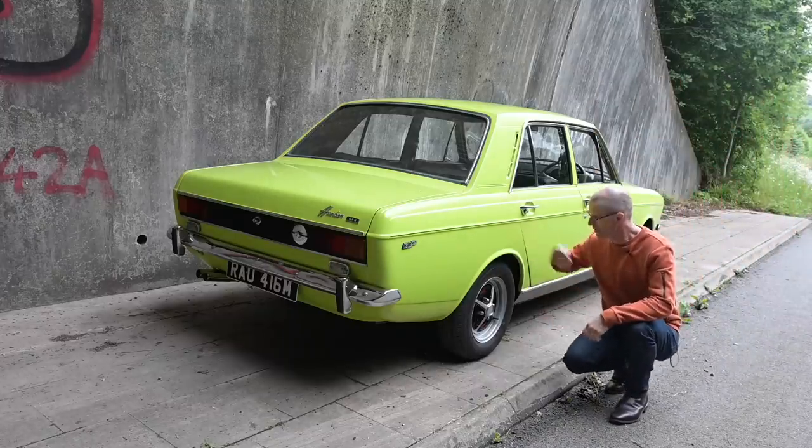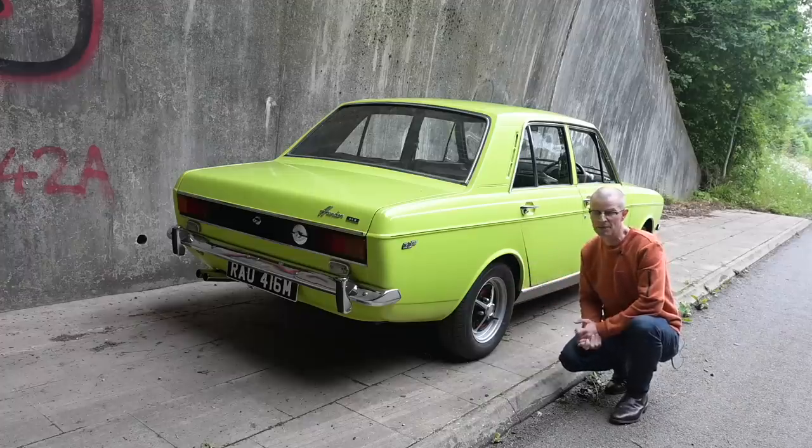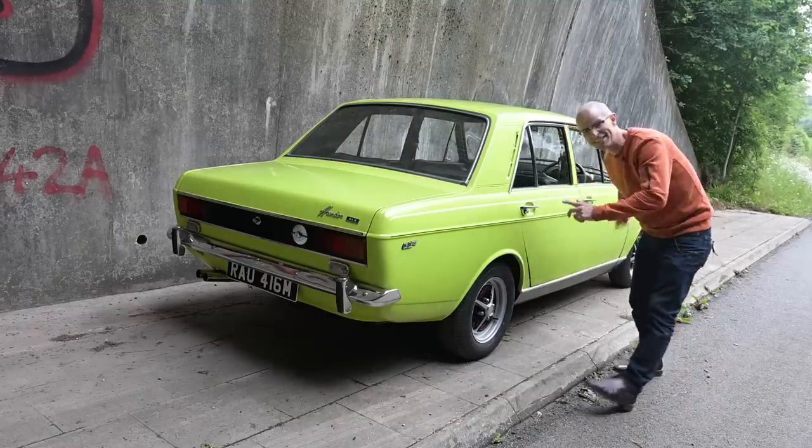Now on the side of the car, the sporty bits continue. Here under the arches we've got Dunlop style wheels. Some cars came with Rostyle ones, these ones came with Dunlop styles. The only thing in common is they look cool and are all 13 inch. Hidden behind here we've got drum brakes on the back and discs on the front.